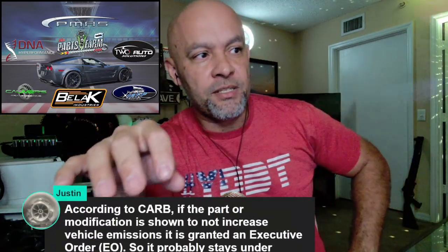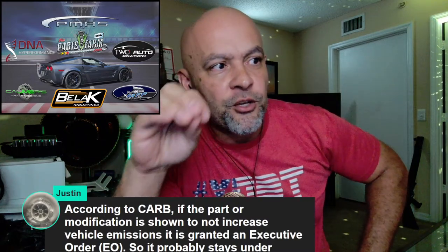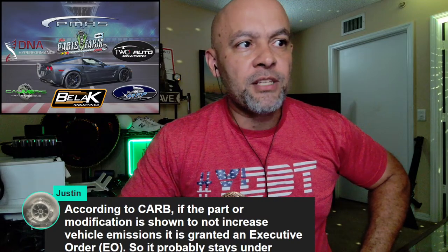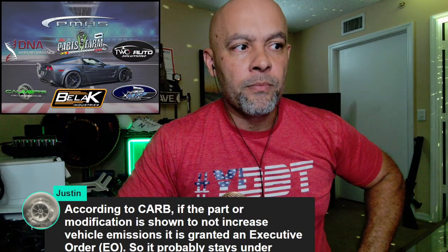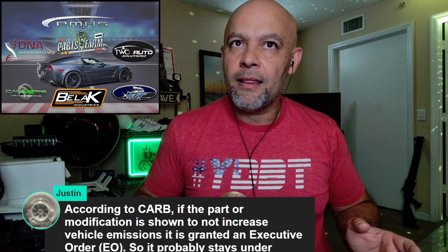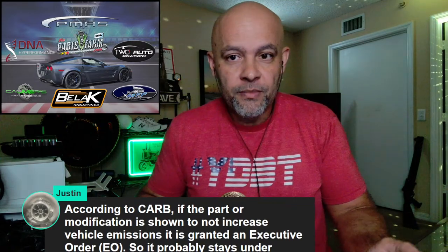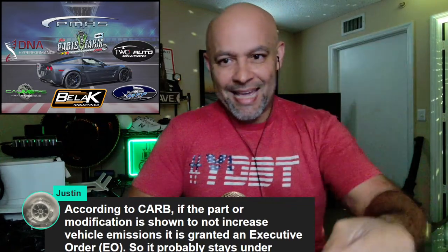According to CARB, says Justin, if the part modification is shown to not increase vehicle emissions, it is granted an executive order. So it probably stays under whatever limits there are. But what is the scrutiny and process behind that? So a Roush kit, it's CARB EO, right? A Roush kit is CARB EO. So let's say, okay, a Whipple kit is CARB EO.